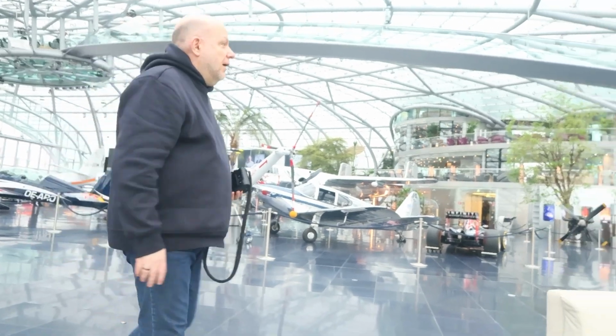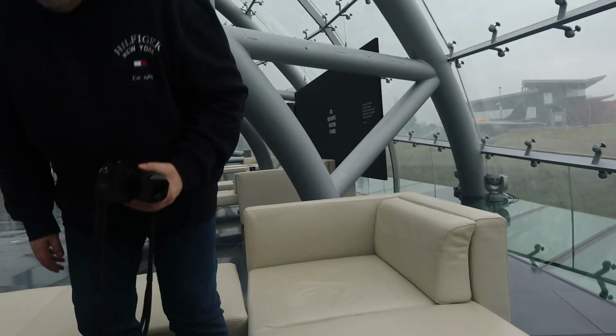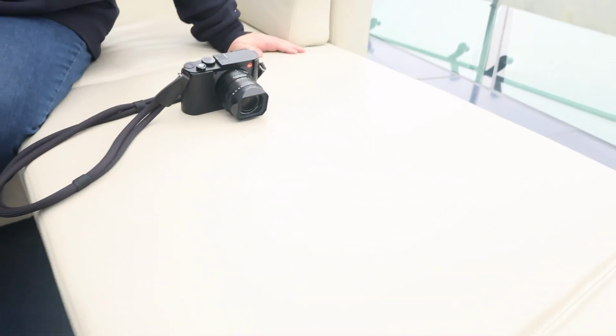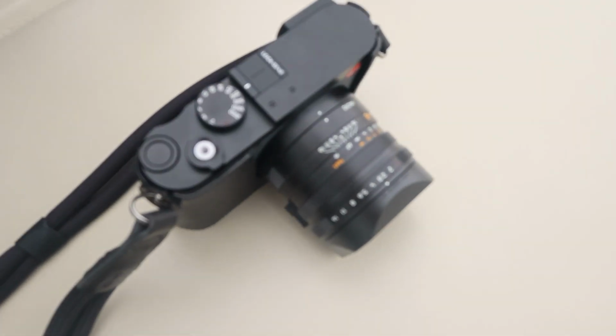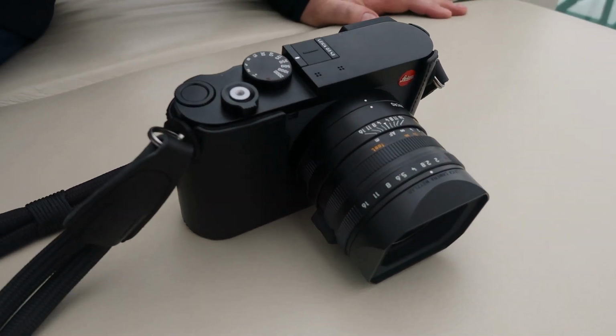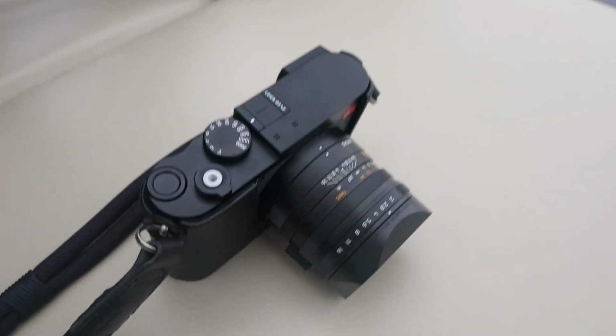I'm speechless. And truth be told, this lens, this camera, I understand why the M series equivalent is 9,000 euros. Yeah, I understand it. So, for a third less, you get this excellent lens, and you get a 60 megapixel full frame camera on top, and that is simply unbelievable.